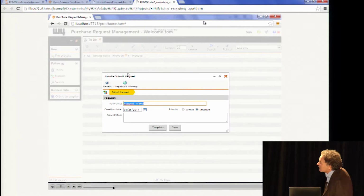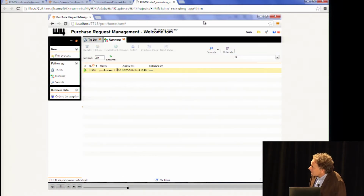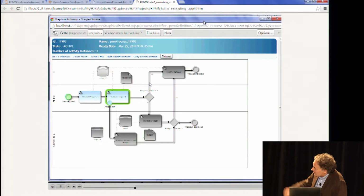Tom is logging in, and he's going to create a purchase request, asking for a laptop. So this is a standard to-do list. So now, if he looks at the running instances of the process, he will be able to find the running instance. And we have a graphical follow-up feature that visualizes exactly where the process currently is.